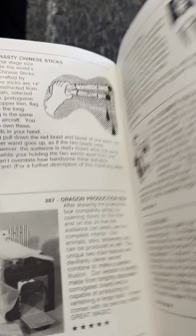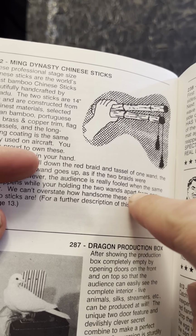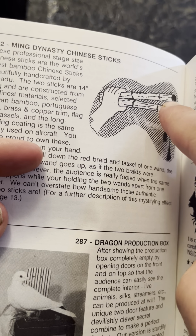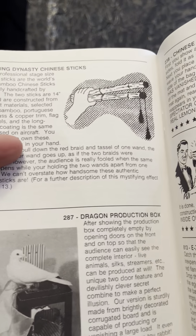Let's see. Oh, got a couple pages stuck here. Chinese sticks. Classic one. Two sticks, you pull down on this cord, and the cord on the other stick goes up. You go back and forth, and there is nothing connected between those at all. You can have a lot of fun with that.